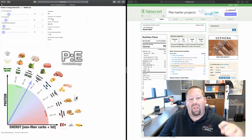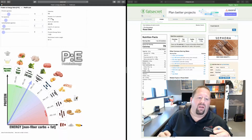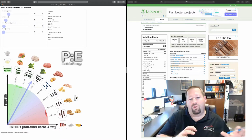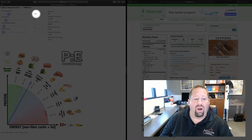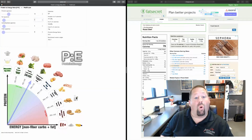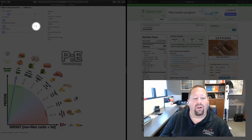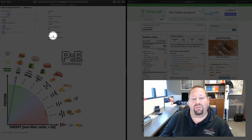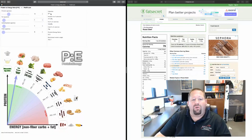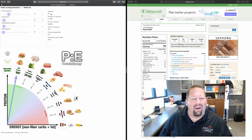So now let's look at what the chicken breast has instead of the roast beef. According to both Safeway and what I found online, it's 11 grams of protein. This is also for a 2-ounce serving. Fat grams are only 1, and there's still 1 gram of carbohydrate. Now look at this, that arrow is pointing up past 5.0. And again, that makes sense. We've got chicken breast here, right? So the protein to energy ratio is 5.5. Calories are only 57, so about half the calories.